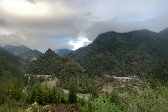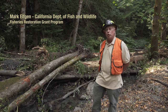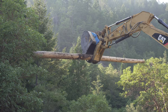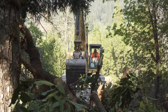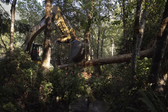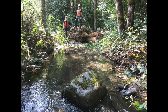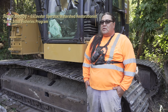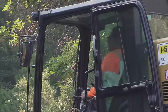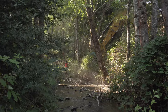In the past, it's been a practice to remove wood from watersheds, and so now we're trying to put wood back in to reestablish these natural processes that are missing because of our work before taking the wood out, because we didn't understand the importance of wood. I've always been a fisherman, and we're stewards of the land, and so this is gratifying. We build it, and there they are, using what we built.